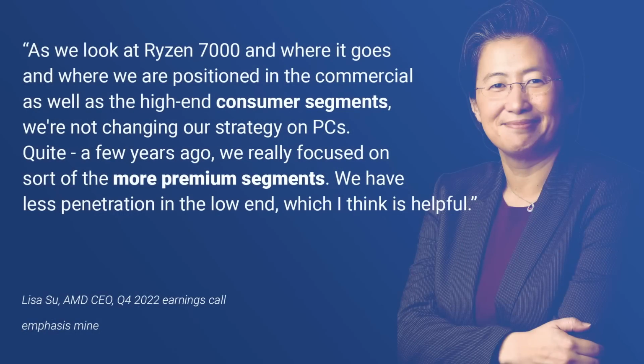Guidance for this year is somewhat vague, but overall not particularly positive. Some of Lisa's comments were definitely worrying, especially for us PC enthusiasts. "As we look at Ryzen 7000 and where it goes and where we are positioned in the commercial as well as the high-end consumer segments, we're not changing our strategy on PCs. Quite a few years ago, we really focused on sort of the more premium segments. We have less penetration in the low end, which I think is helpful."